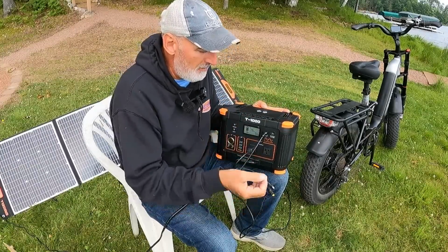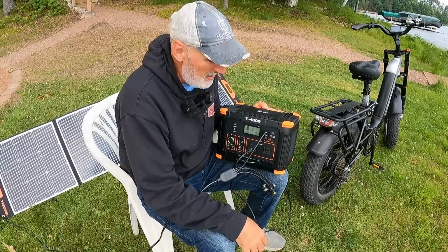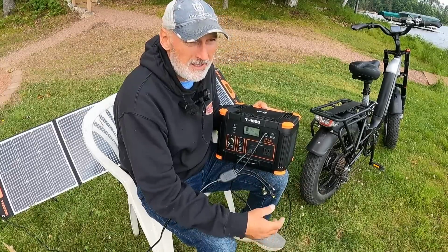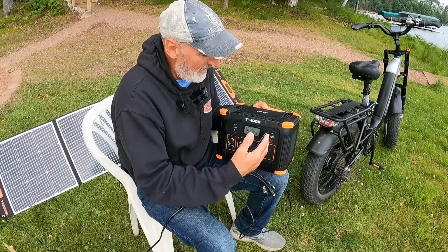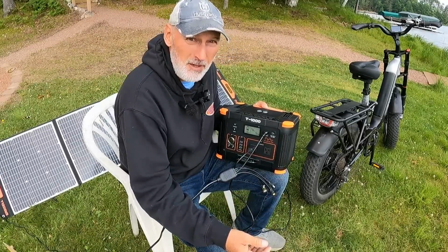To have that power, you can power a lot of power tools with it, or charge your battery packs. I use it for my Dremel. I use it for a light once in a while. I use it quite a bit. It is very handy to have.